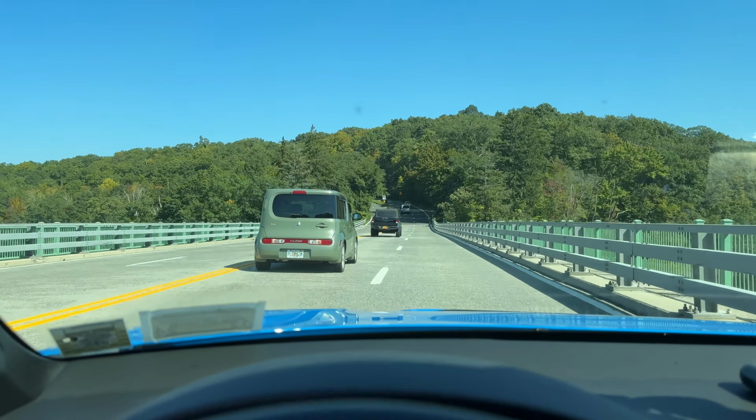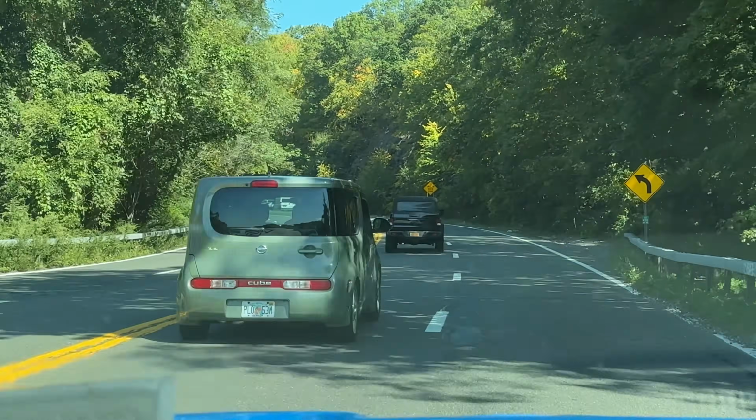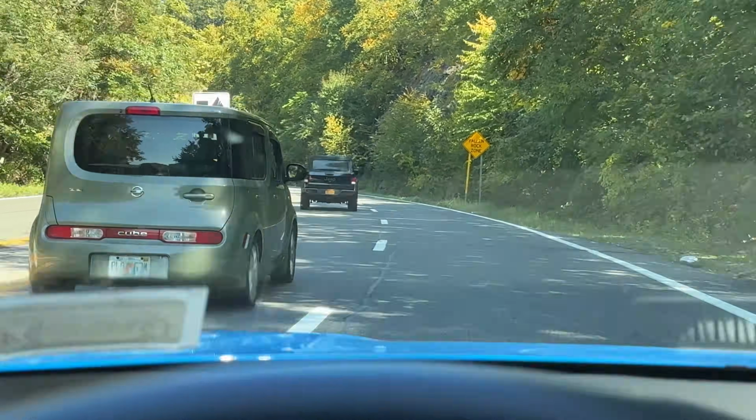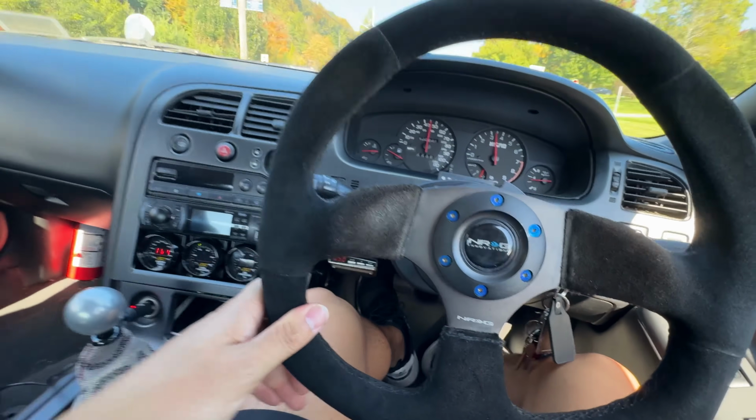Speaking of the devil, there's the Cube and there's Chris in the Jeep. So we're gonna go drop the Cube off and then go get the 33. So we just picked up the R33.